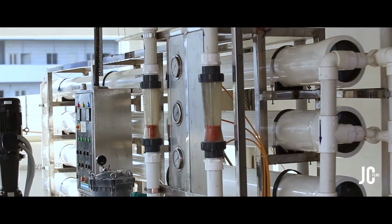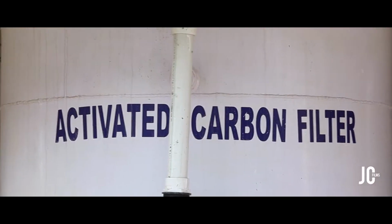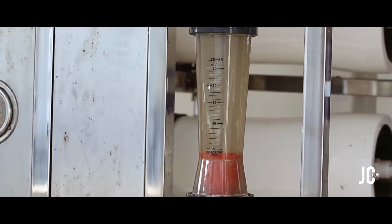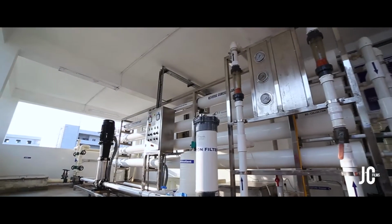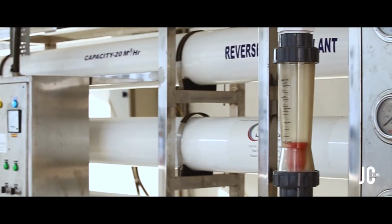The water used in our factory is drawn from the ground and collected in a collection tank and then passed through a series of filters, after which a softener is added to control the hardness. The water, before being released to the processing areas, is sent through an automated chlorination tank and passed through UV chambers to ensure that any leftover contaminants are eliminated completely.